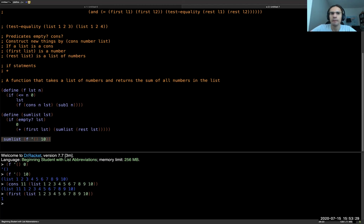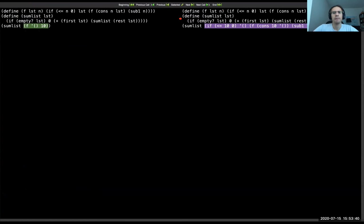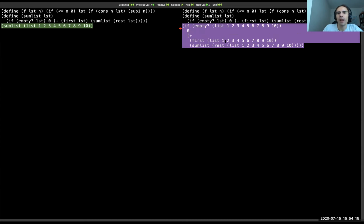Now let's run this through the stepper. So the first thing that it's going to do is compute f of 10. And I can skip a few steps by going to the next call. So it keeps building it. It's added 10, 9, 8, 7, 6, 5, 4. Then it's doing this next call. Okay, so finally it's computed the list. It's list 1 through 10.